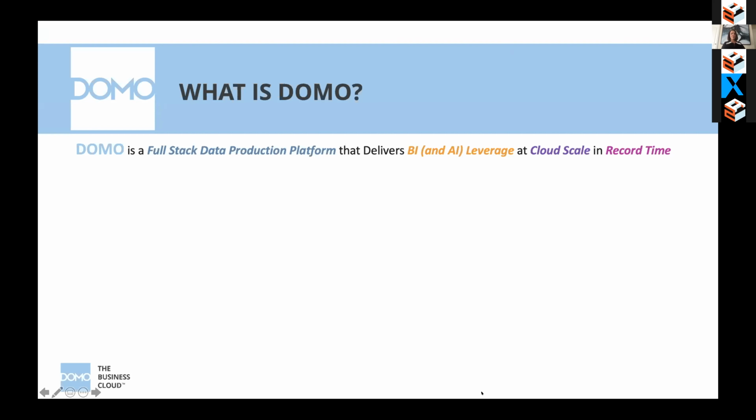What is Domo? You've heard a little bit about Domo, so I'm going to steal the information right out of our marketing playbook. Domo is a full stack data production platform that delivers BI leverage at cloud scale in record time. If you've used Domo, you'll know a little bit about this. If you haven't, that's okay. I'll walk you through a little bit about it.